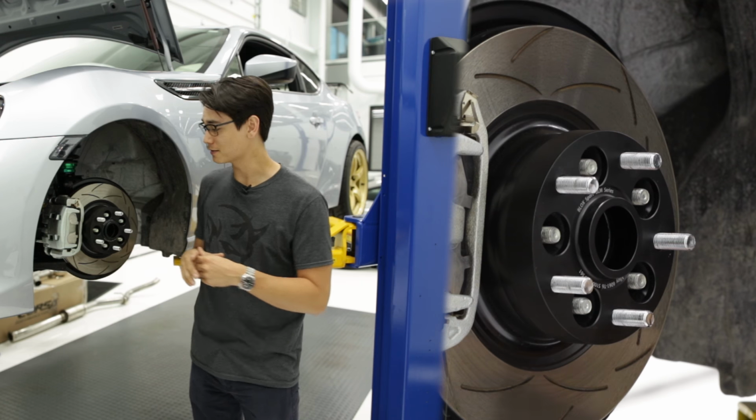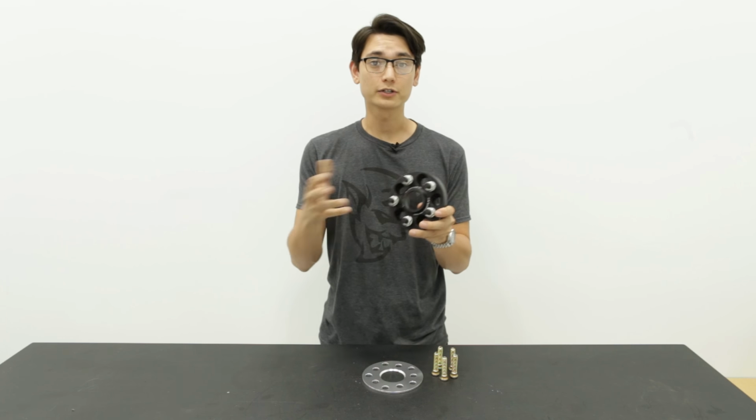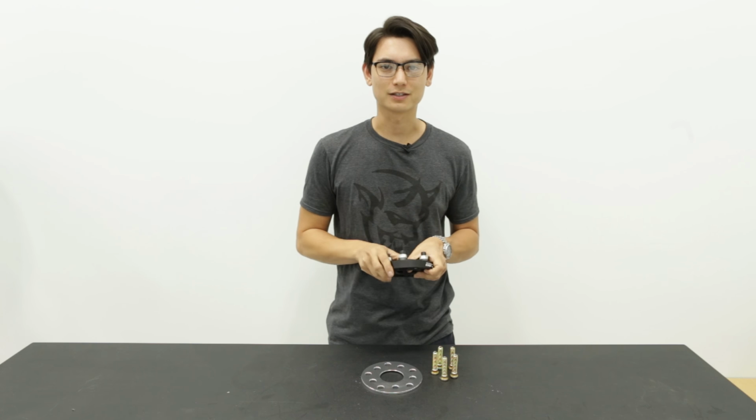But to make sure that that doesn't happen, of studs and bolts that you're going to be studs, that's the same thing, connected onto your wheel. No, you can't do that. That's impossible.